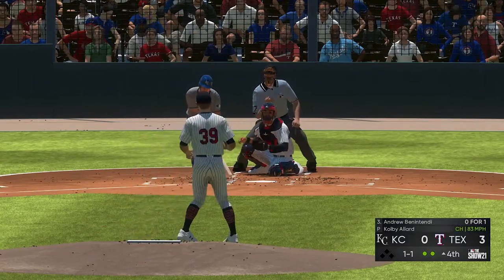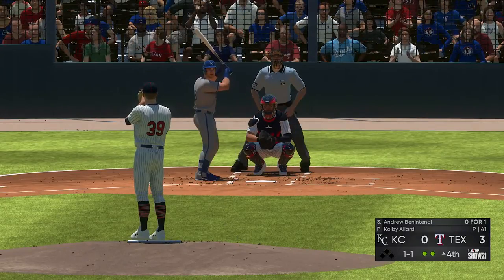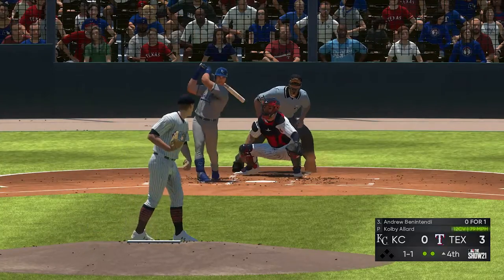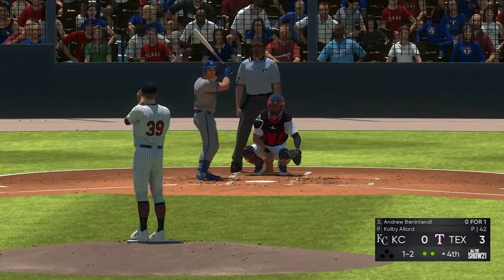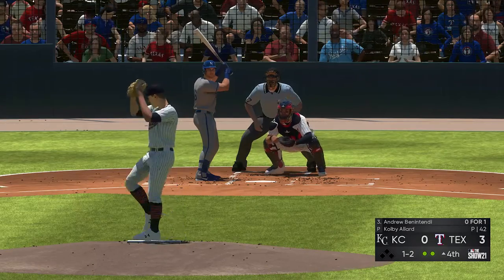The 1-0 is swung on and missed, strike one. Hey, make no mistake about it, this lineup's going to have to get going and get a little bit more aggressive. This guy's pounding the zone. 1-2 now as that one's fouled off. Into the windup and the pitch.